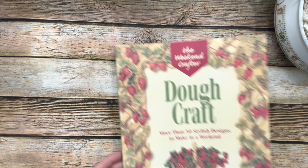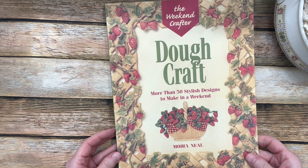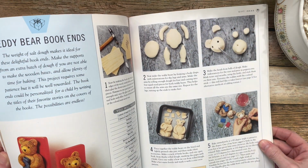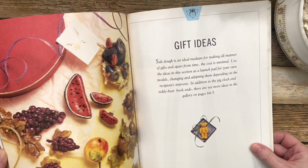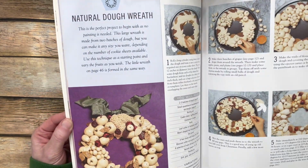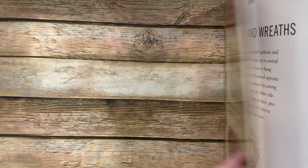And then this I picked up. I don't know that I'll do some dough craft. I could see my kids doing it, but who knows? I just thought it was fun too. I just love older craft books too, and I love looking through them. So that's a fun book.